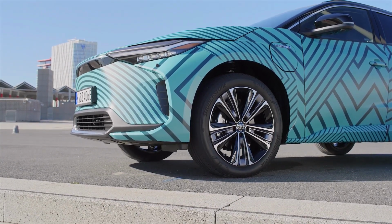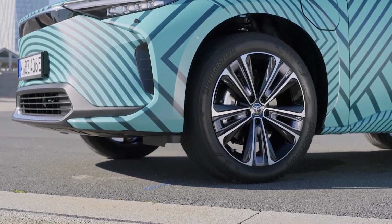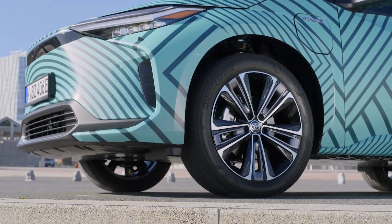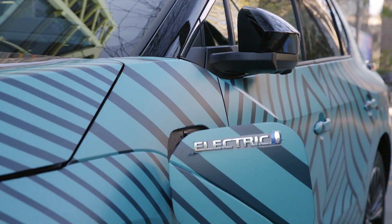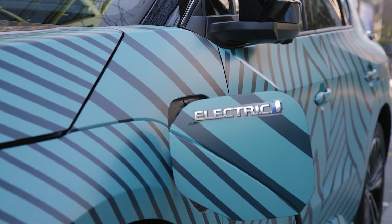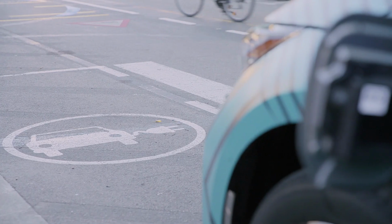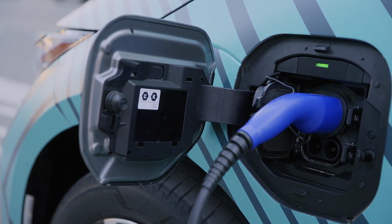Toyota claims that the entry-level bZ4X will have a range of around 450 km on the European WLTP testing cycle. It also notes that the battery can be charged to 80% in around 30 minutes with a 150 kW fast charging system. An 11 kW 3-phase onboard charger will be available from the 4th quarter of 2022 to improve charging performance.